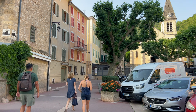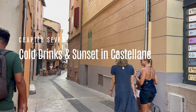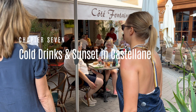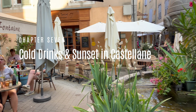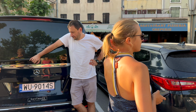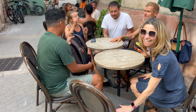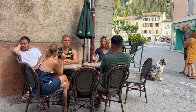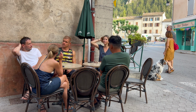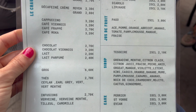And we've made it to Castellane. Anya and I have been here so many times before, but it actually took us ages to discover the little old town that's tucked away behind the main square. Apéro somewhere? Yes, please, Alex, you're speaking our language. And here we are, we found the perfect spot. Shady, central, and with cold drinks on the table in no time.